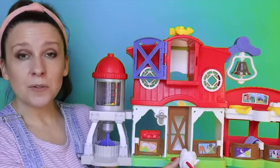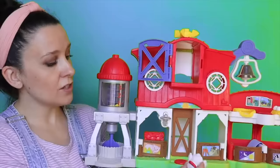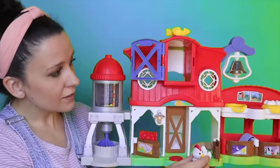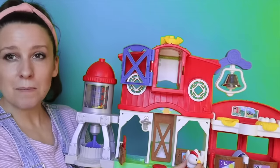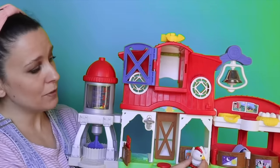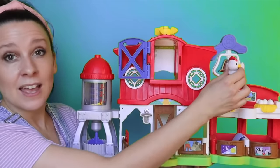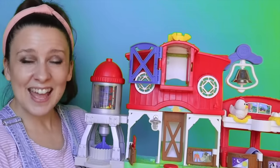Turn it on, turn it on, turn it on. Good job. You say on and the chicken will press the button. Turn it on, turn it on, turn it on. And she takes a little rest. Oh, it said the mama has a little nest where she can rest, so let's put her in. You say in. Put her in, put her in, put her in. Good job. She's in her nest.